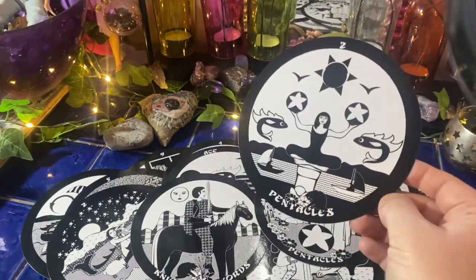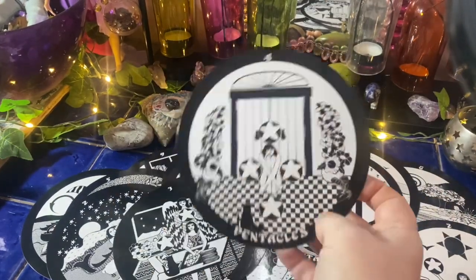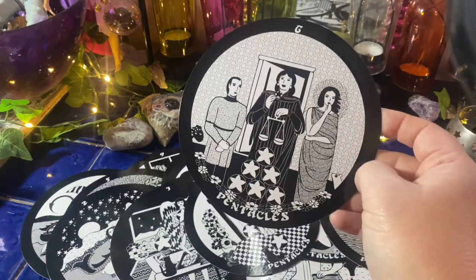So what do I think of the Gorgons Tarot? Oh my god, I'm so in love with it. I'm so excited about working with this one, guys. I think it opens up a great deal of possibilities, and I'm really excited to have it in my collection.